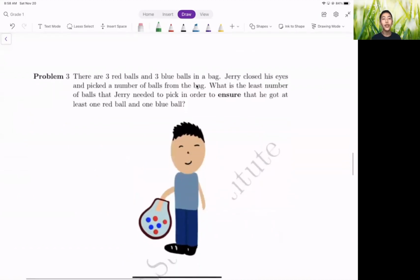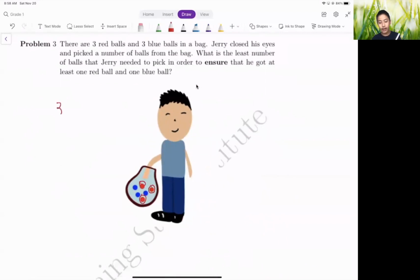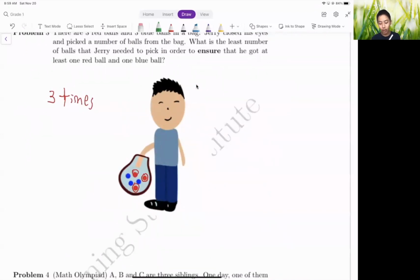Problem 3. There are 3 red balls and 3 blue balls in the bag. Jerry closed his eyes and picked a number of balls from the bag. What is the least number of balls that Jerry needed to pick in order to ensure that he got at least 1 red ball and 1 blue ball? In the worst case, he picks all red balls, and he picked 3 times. And the next time, he can't pick another red ball because there's only 3 red balls. So on the 4th time, he's guaranteed to pull a blue ball.